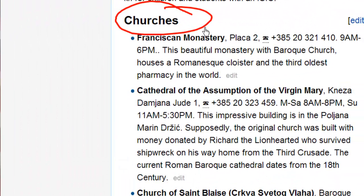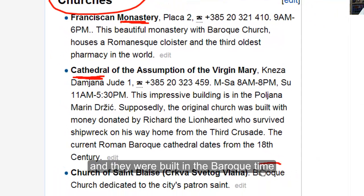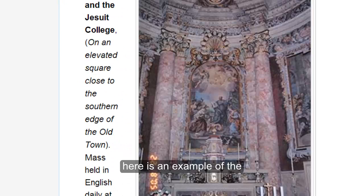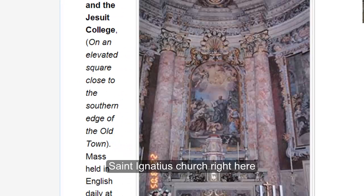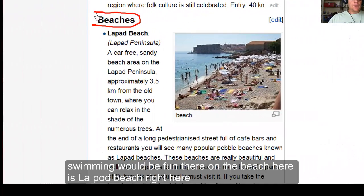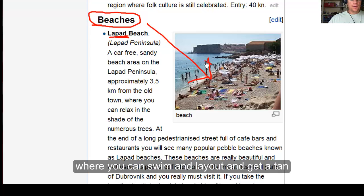The churches are very beautiful, and some words for churches are a monastery or a cathedral, and they were built in the Baroque time and other eras in the past. Here is an example of the Saint Ignatius Church right here, with the beautiful columns and paintings that go on there. Swimming would be fun there on the beach.